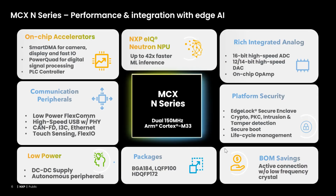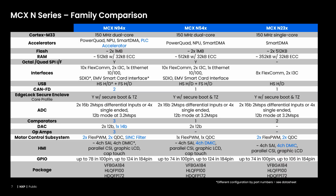Now it's time for a quick tour of highlights of each series. First and foremost is our first MCX, the MCX-N series. It features dual-core Cortex-M33 at 150 MHz and also integrates for the first time NXP's eIQ NPU. It also has rich analog offerings, low power peripherals, and advanced security.